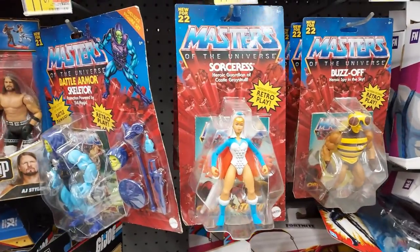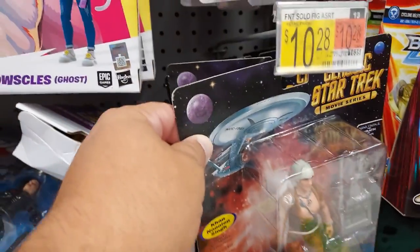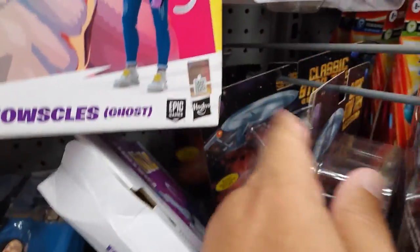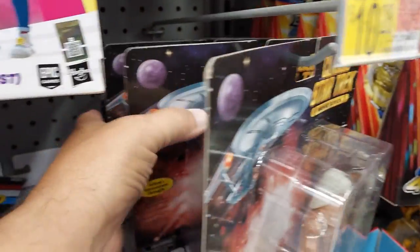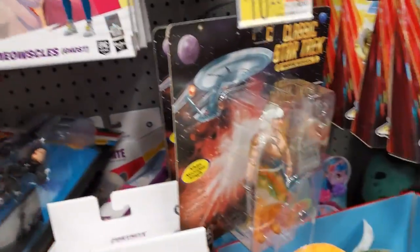All right, so for Masters of the Universe, this is what they have, pretty much. And then I found some more of these Star Trek figures. I think they're selling for $10.28. They got Khan. Yeah, he's all Khan. Kirk is gone. And ooh, I found this.